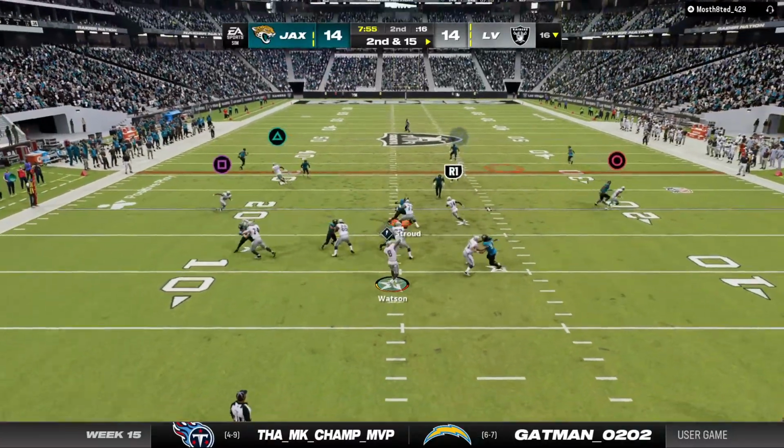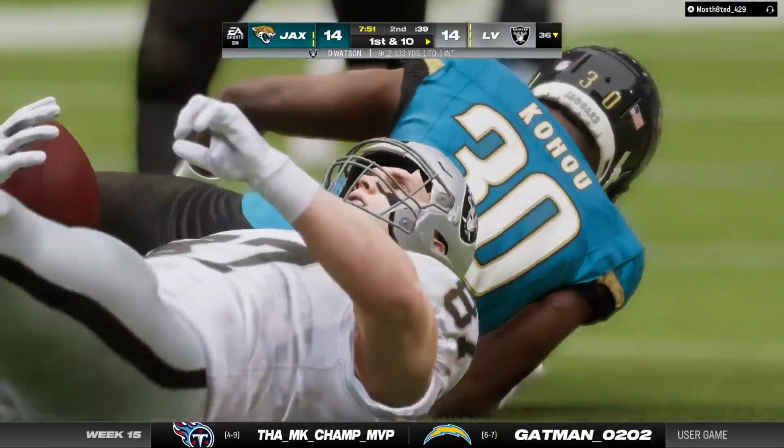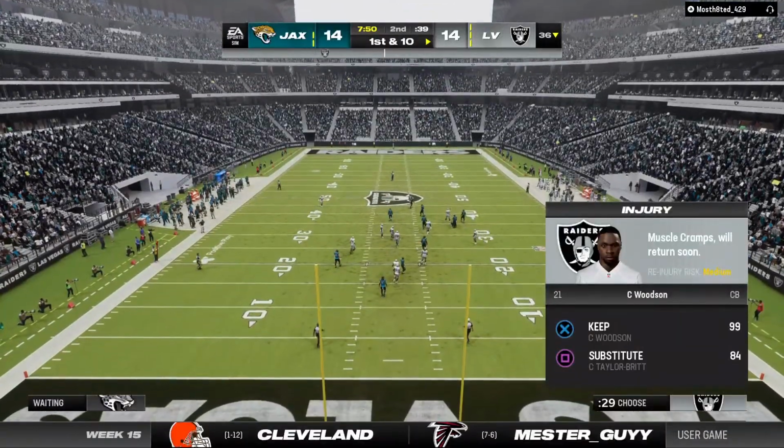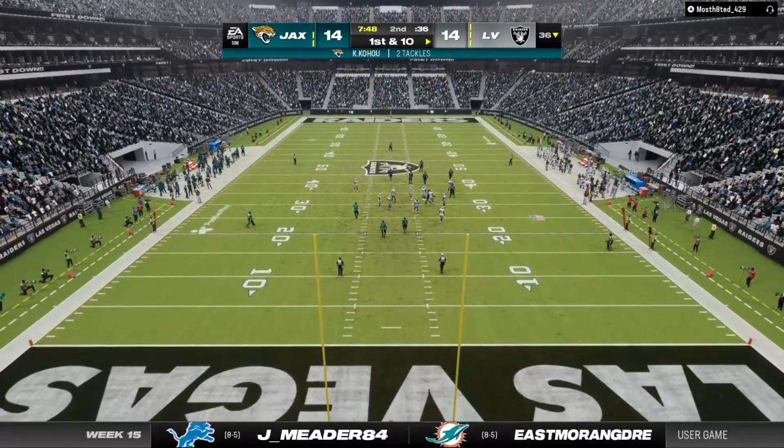Back to throw, Watson. He finds Mayo here. And way up past the 35 before he's taken down. Third catch of this first half for him, and this one is a first down.